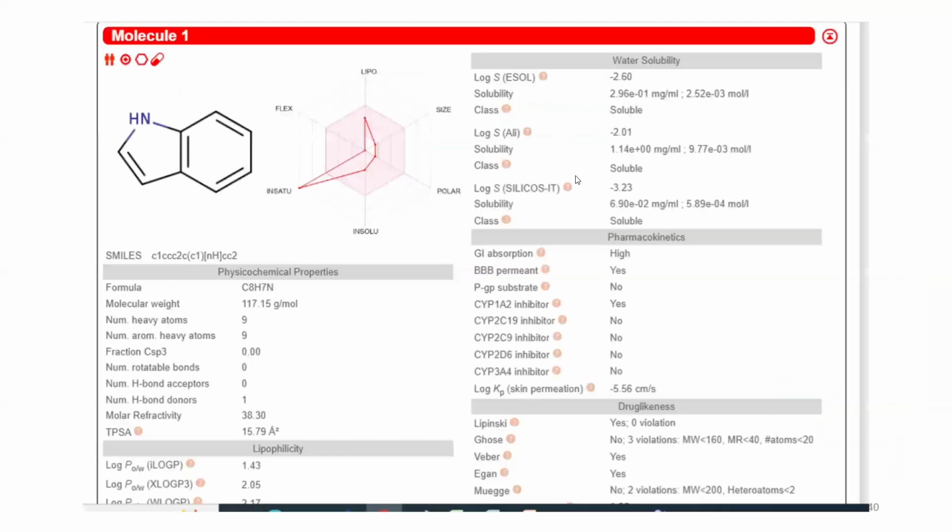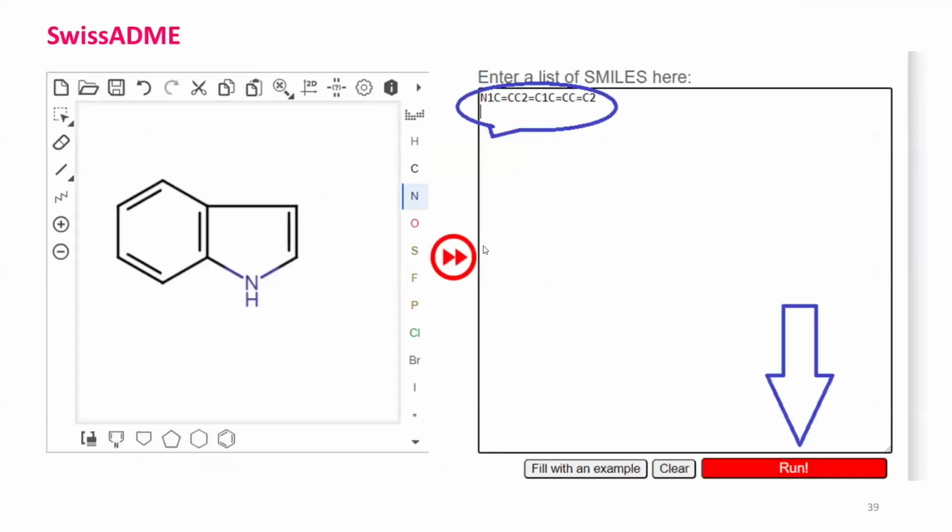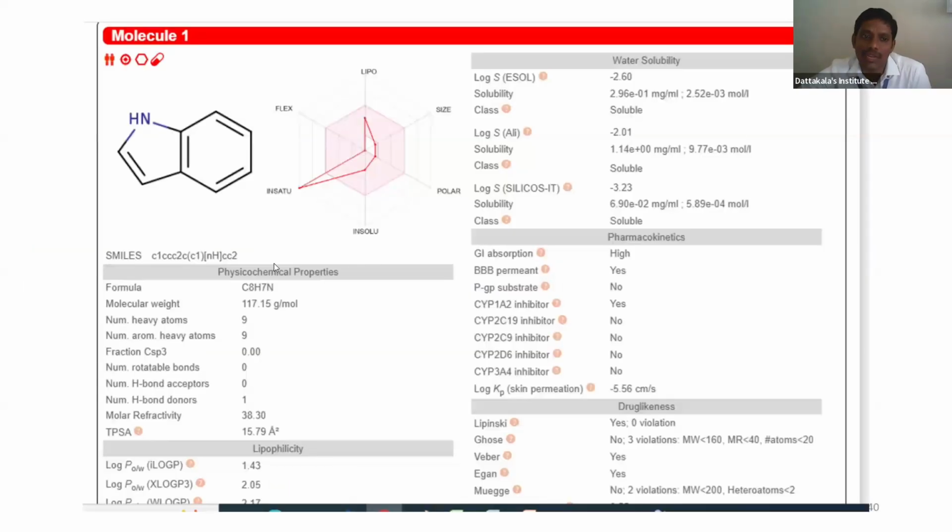Like the IUPAC name also, will we get it by using this software, sir? No, madam, the IUPAC name we won't get. For the IUPAC name, we have to use ChemDraw or similar software. Only ADME reports we will get, only parameters like this.